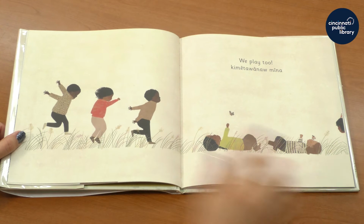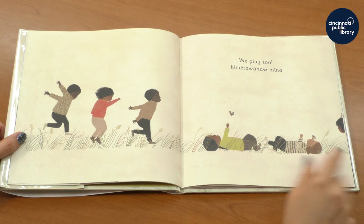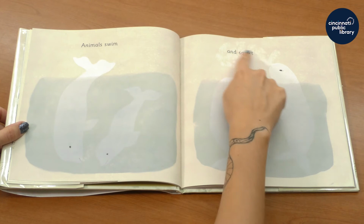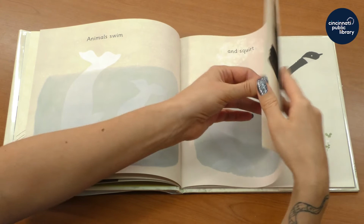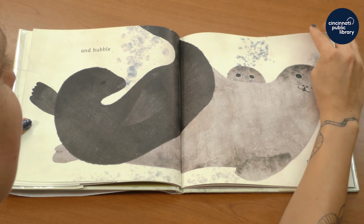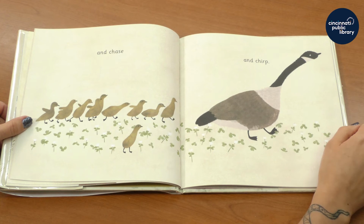We play too. Kimitawana Mina. They hop and sneak. Animals swim and squirt. And bubble and bend. And chase and chirp. What does a goose sound like? They say honk, honk.